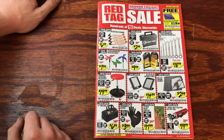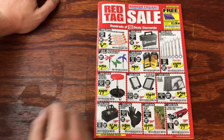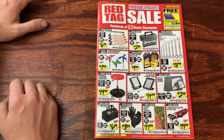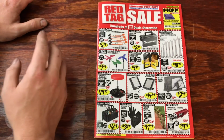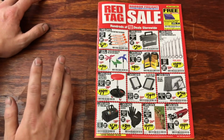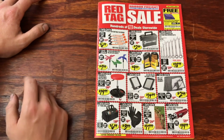5.5 foot by 7.5 foot tarp. What else? Here they got their $10 drill bits. The Harbor Freight drill bits are okay as long as you're not somebody that uses drill bits all the time. If you're a do-it-yourselfer and you need just some cheap ones, they're okay. I've broken a couple of mine already. They were obviously the smaller bits, but not too bad.